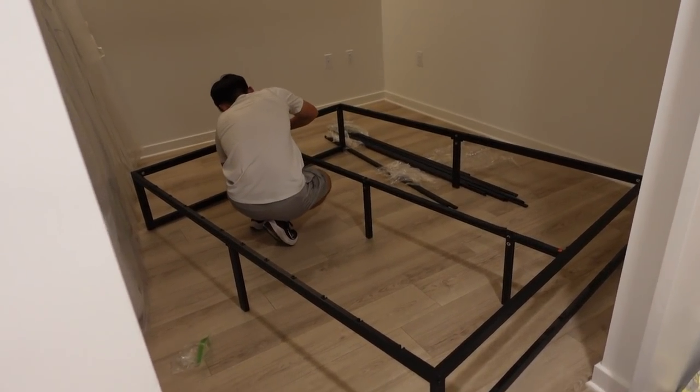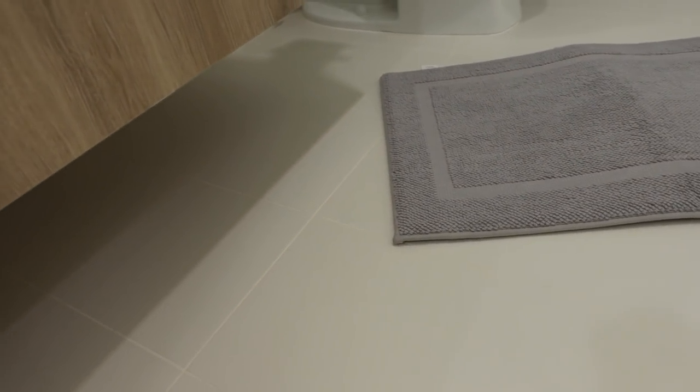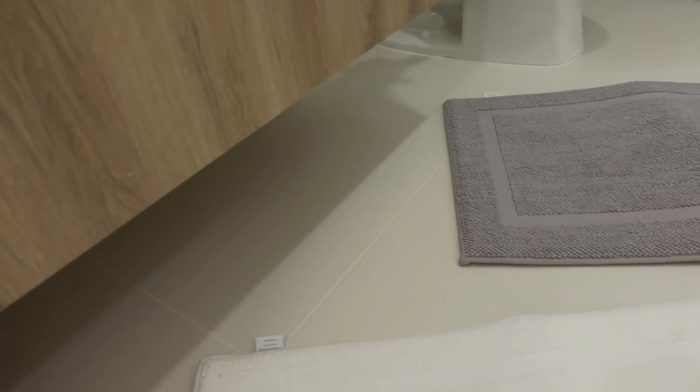I'll pay you. We went to Target and HomeGoods and got a couple of things, so I want to show you guys. I'm focusing on one room at a time, so let's just go to the bathroom. First off, we got these two bath mats from Target because we just can't decide which one would look better.